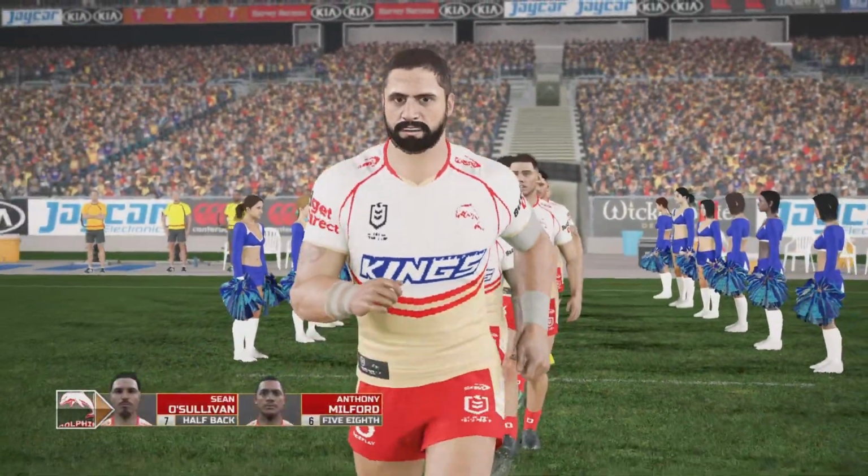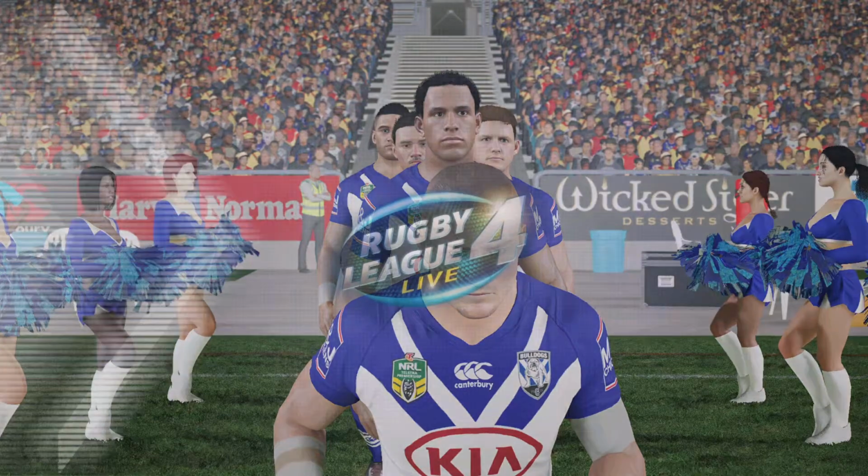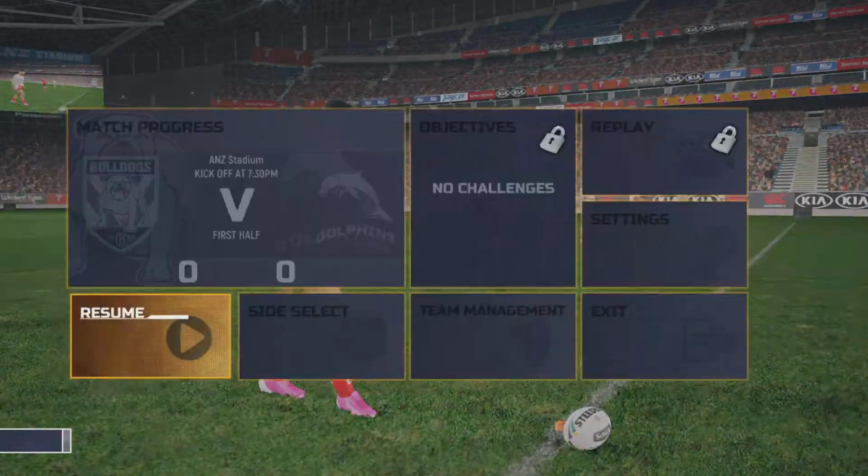Joining us as we bring you tonight's match between the Canterbury Bankstown Bulldogs and the Redcliffe Dolphins. Andrew Vaughan.